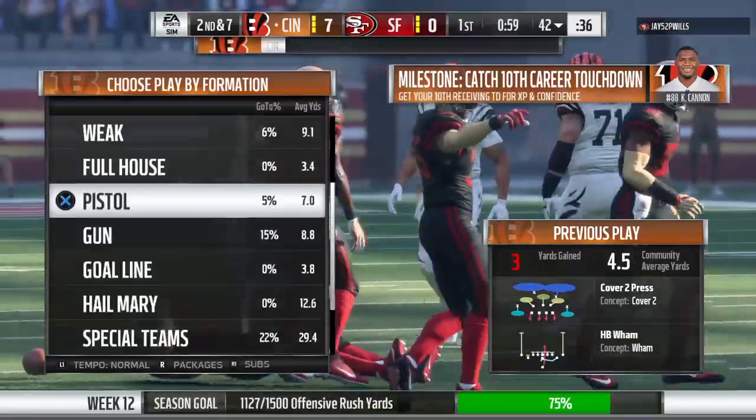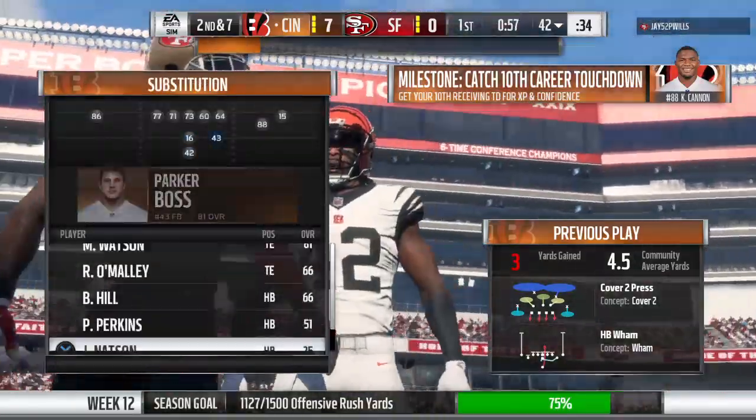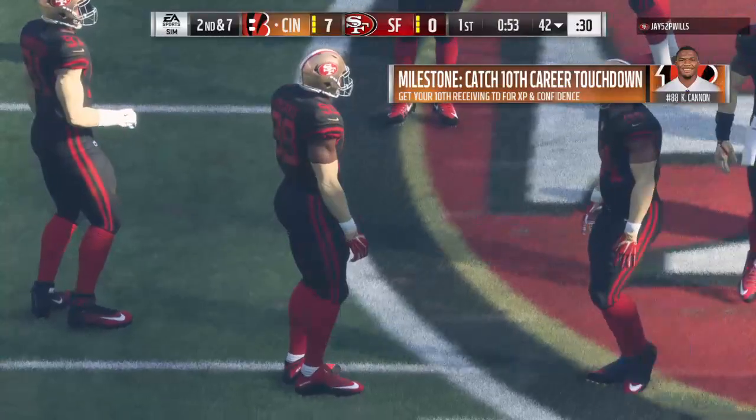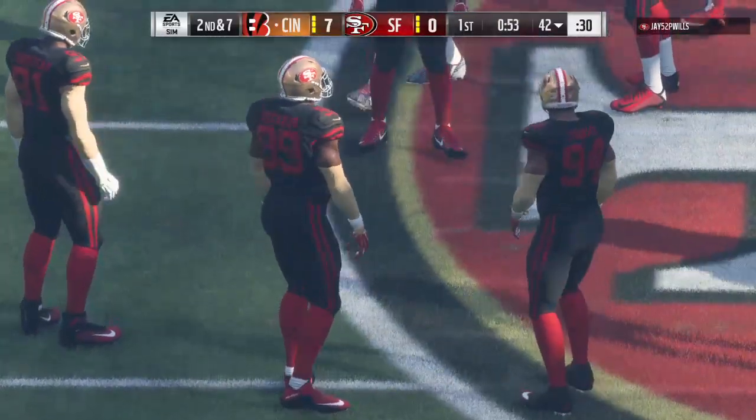But they didn't get a whole lot out of that one, but I think you got to continue to try and run it and try and keep the defense honest. You mean or else they'll just sit back, dare you to throw it on every down? Yeah, you get your quarterback hit a lot that way, too.